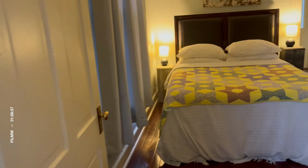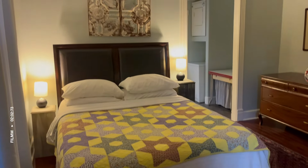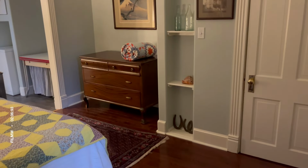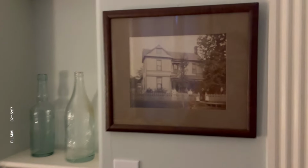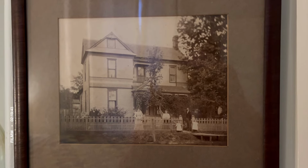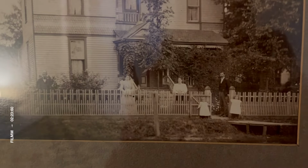And then here is the bedroom, equally cozy. So cozy in here. Got some antique furniture again. This is the closet. I love the little built-ins. And look, this is a picture of the house in 1905 when it was built. How cool is that? I just love it with all the people out in the front yard. That is just so fun.